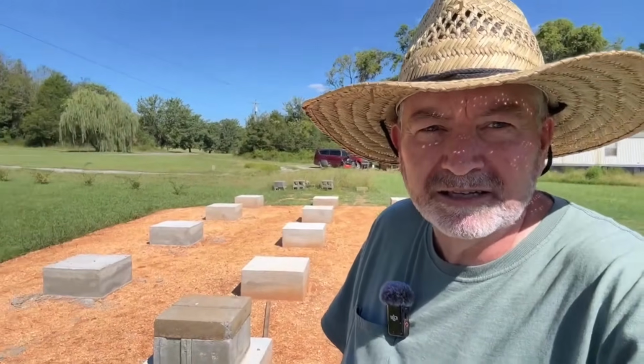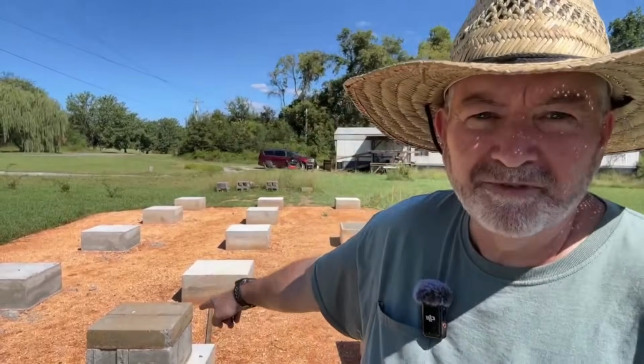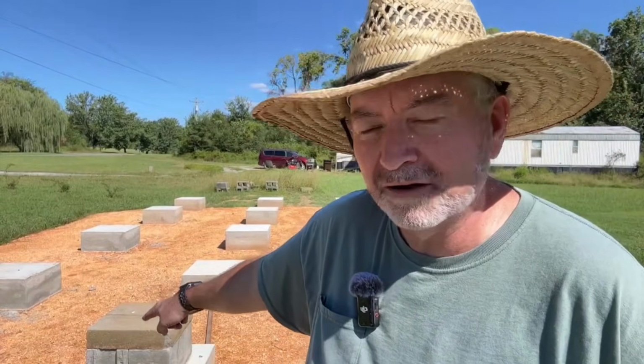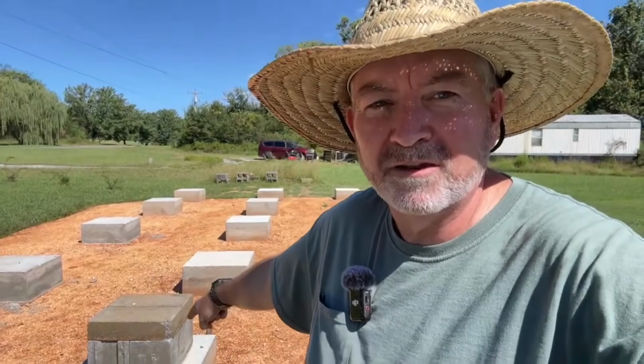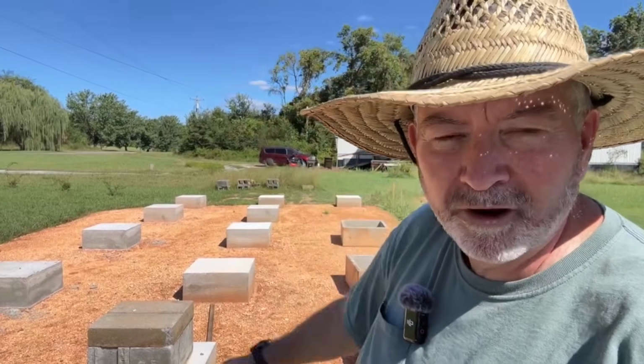I bought blocks, and I got 8 of the 8x16 concrete blocks here, and then 8 of the 4x16 cap blocks to put on those last 4 pads. As you see, I got some right here that I had already in the yard. So I'm going to move those blocks and put them in place.